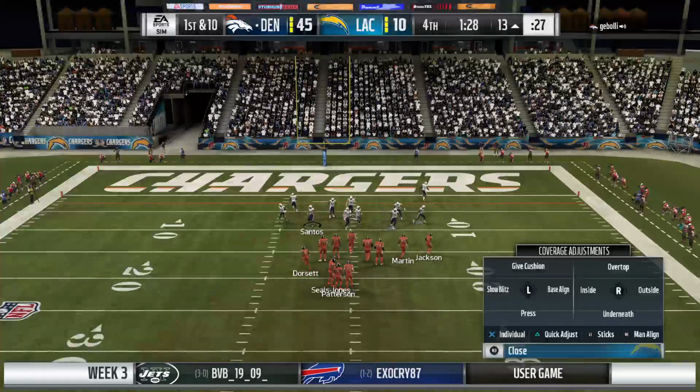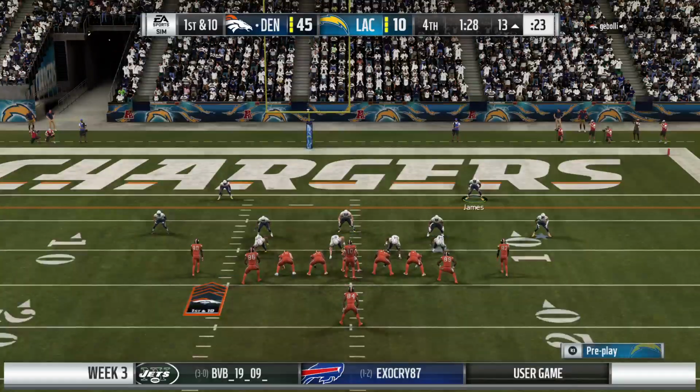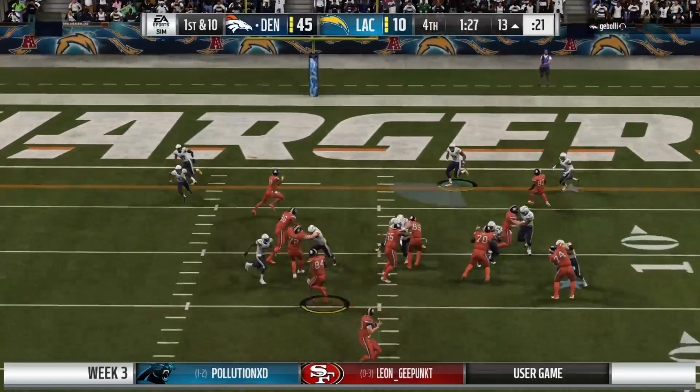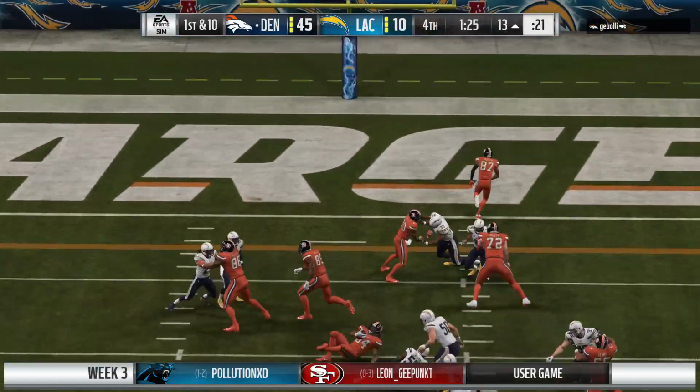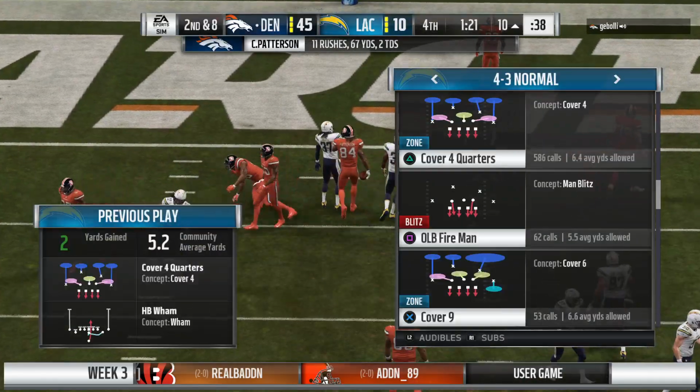So how about this for field position after the big play? Inside the 15 now as they come up on 1st and 10. And they'll go on the ground. And he'll get this one down to about the 10-yard line. 2 yards on the carry there.